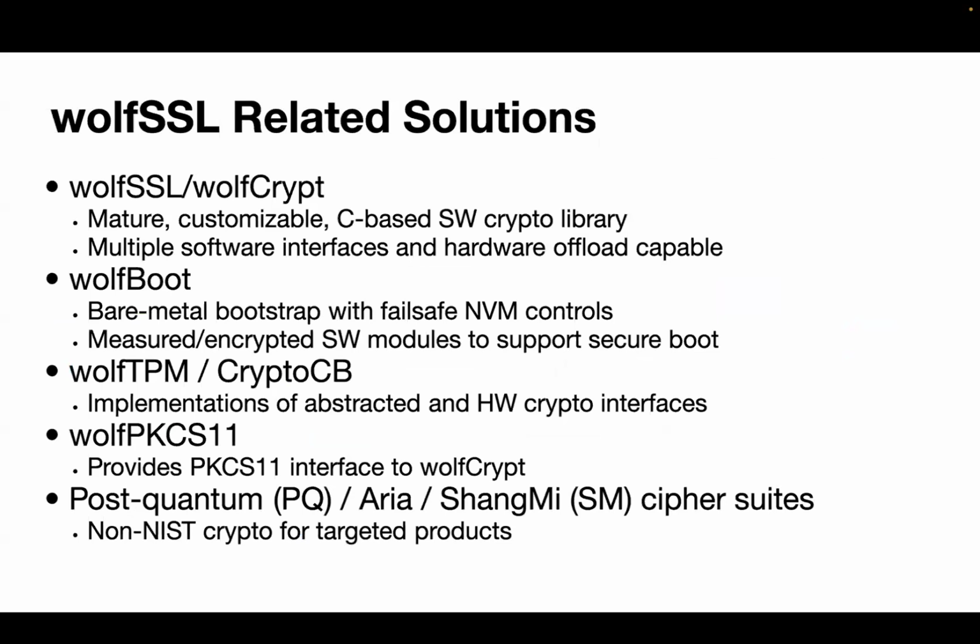The reason we got into HSMs is we had a lot of our customers who were working on automotive solutions, and they ended up needing to gain access to the HSMs. And so we've been doing consulting work for a long time in this space. Our wolfSSL and wolfCrypt products are already in many automotive products. And so we're used to doing this type of work. Some of the key features here is the fact that we do already support hardware offload. And so being able to offload to an HSM is just a natural extension of our existing software solution.